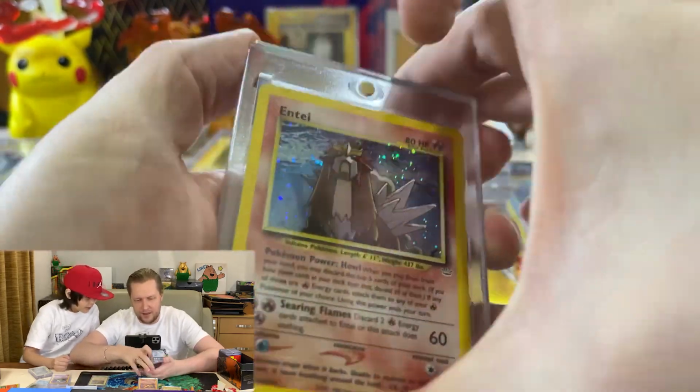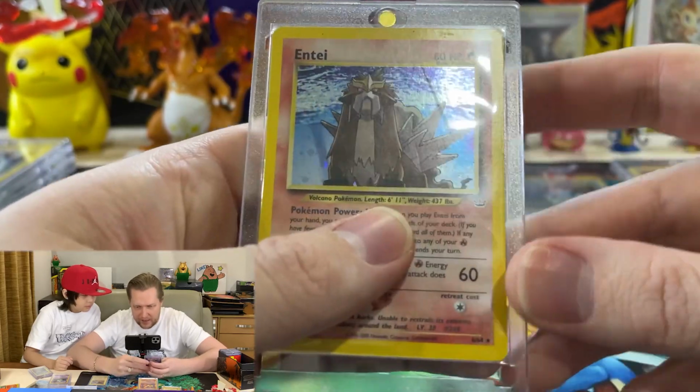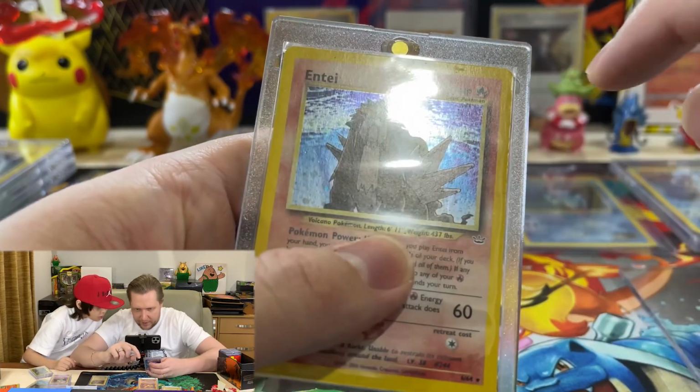Then we've got the Entei. This card also looks nice, man. I wish we had the first edition, but this one has a bit of scratching. There's a bit of a dent here, like a bit of folding there.